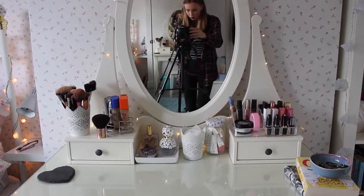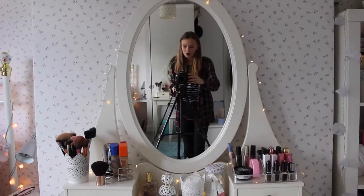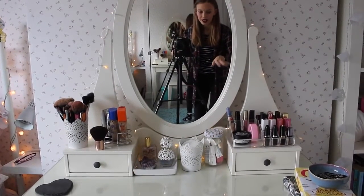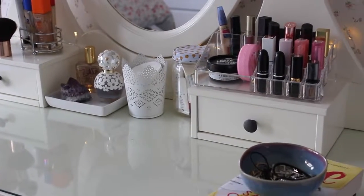I don't know what you guys would say, so I just thought I'd show you because I have got some new things recently and I'm happy with it, and it's all organised differently to my last one. So here is my makeup collection. So I'm going to start at the top here.